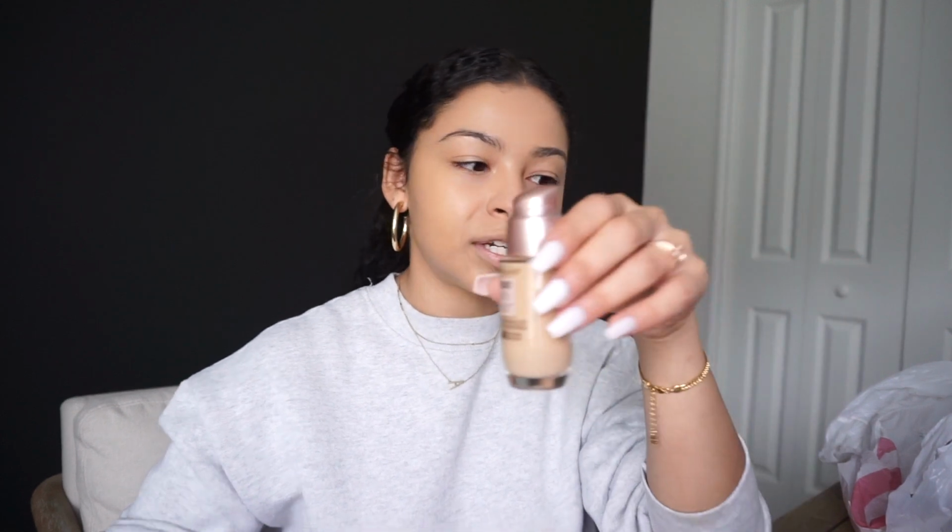So this is the foundation that I've been using recently. This is by Maybelline, and it's the Dream Satin Liquid Foundation Hydrating Serum. I'm in the shade 75 Natural Beige. I think it's really nice. I have combination to oily skin, so this hydrating foundation is nice on my skin, but I do feel like I need to powder, because if not, I will look like an oil slick at the end of the day.